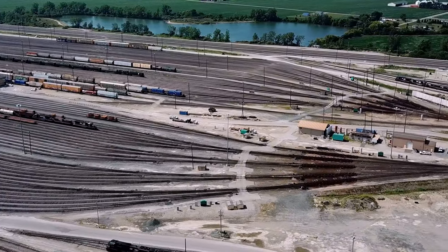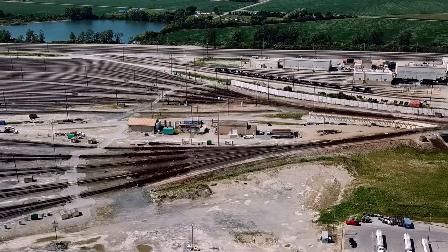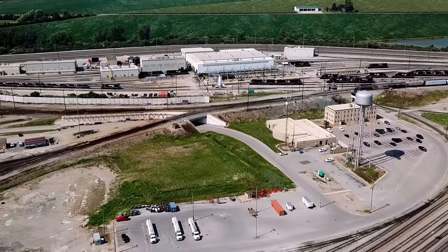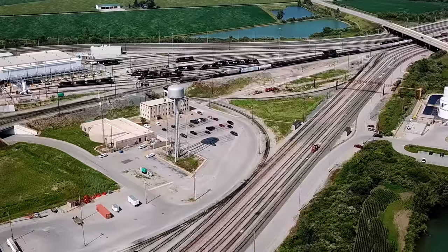There's just one problem, and you've probably already noticed. The yard's pretty much empty. In June, Norfolk Southern announced it was stopping all hump operations at the yard and flat switching would take its place. It also shifted some operations to other facilities.